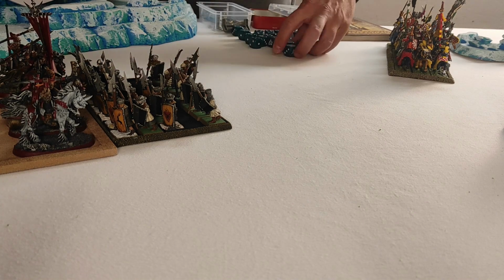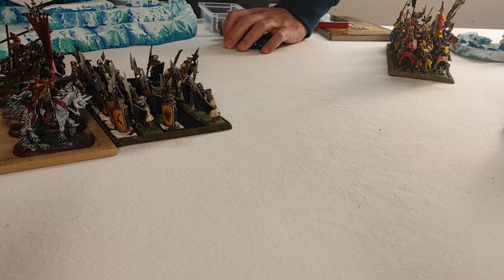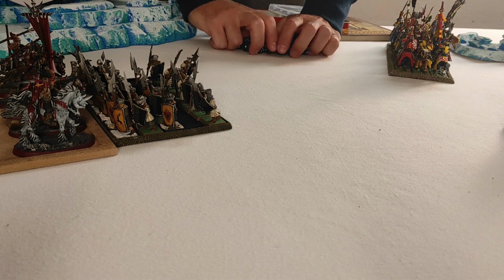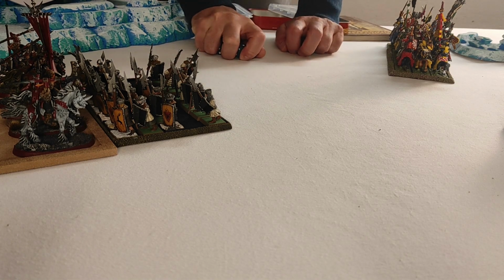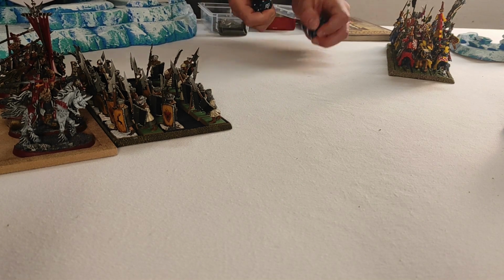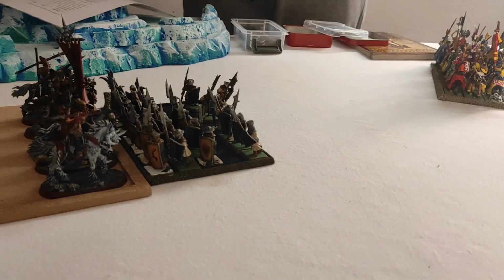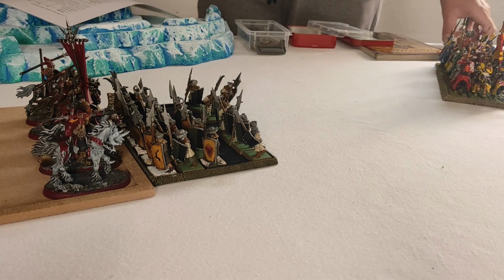I forgot I have to issue a challenge, but I don't think you've got a champion. But I have a champion in the men-at-arms. Okay. But now you have, maybe next turn. Yeah, it's Eye of the Gods, one of the special rules. No, he has fought already, but maybe next turn we should remember it. Yeah. Okay, so I've got 14 halberdiers and the corporal.